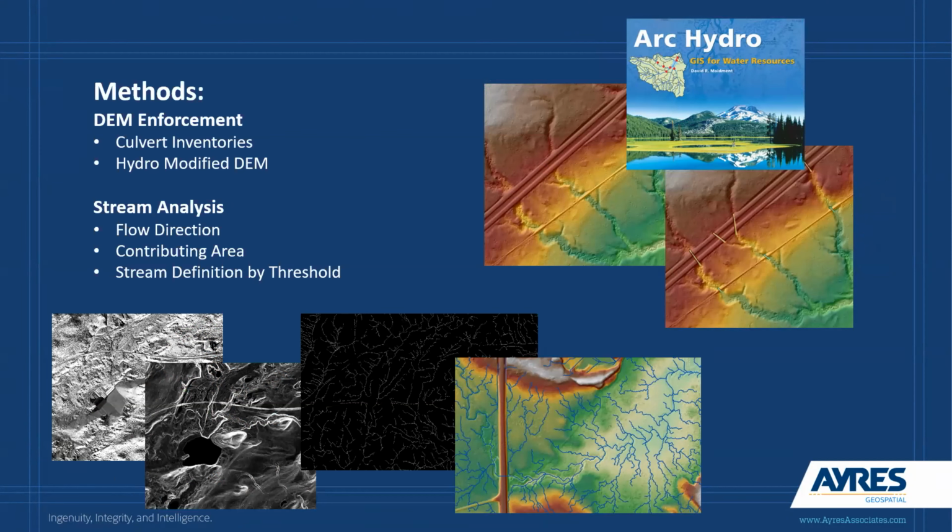The main methods for accomplishing these tasks are collecting those culvert inventories and applying the culvert inventory to your current LiDAR DEMs to create that hydro modified DEM. Now you can do this in multiple different software packages, one of which just happens to be ArcHydro. You can download ArcHydro and incorporate that into your ArcPro or ArcMap desktop version. I believe currently there's over 350 tools in the ArcHydro package. So there are many different avenues you can explore.